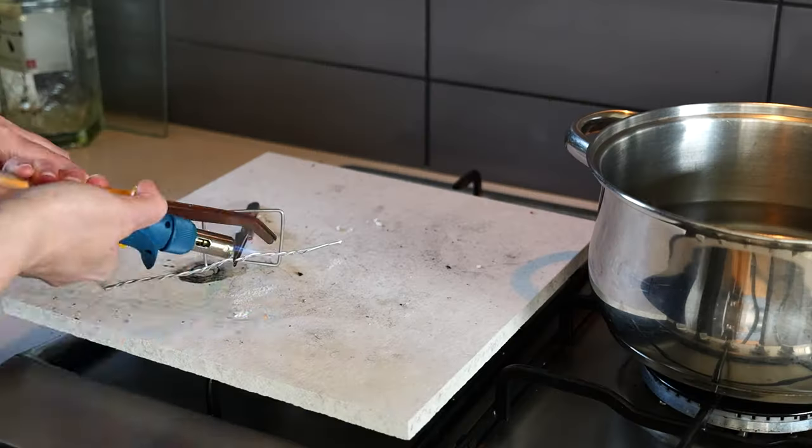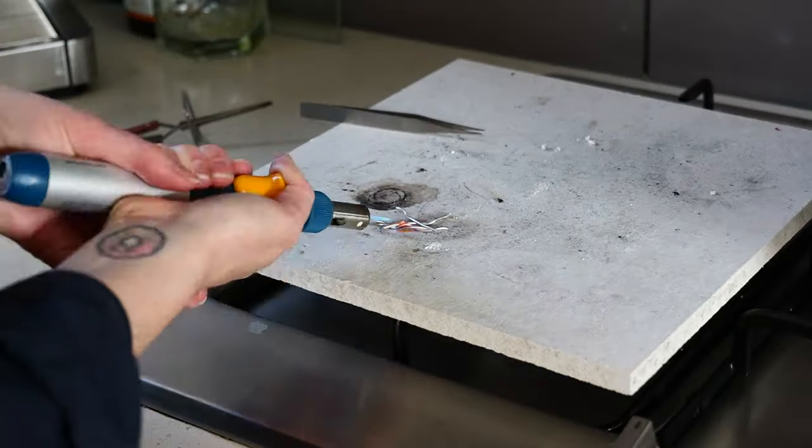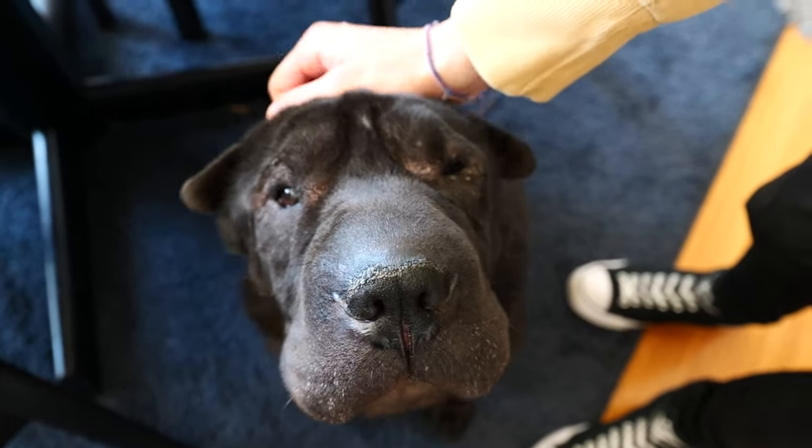It was at this point that I realized that I had no idea how I actually wanted to make the crown. So I spent most of the day trying and failing to solder a bunch of different wires together, and then Tom came home and had pats with Alf.